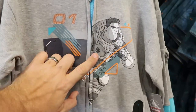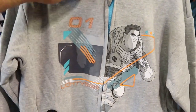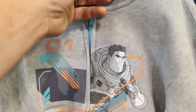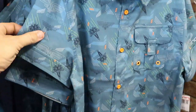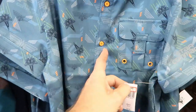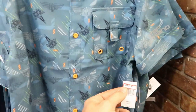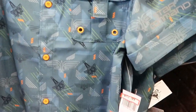And actually, look at this. I'm really surprised. They're starting to get some new Buzz Lightyear merchandise. They have this new Kids hoodie. This one is $19.99, originally $35. Yeah, I'm really surprised that they have Lightyear merchandise here. And also over here, look at this one. So this is a kid's button-down Star Command Lightyear, and this is really, really soft. And check out the pocket on that. It actually says Star Command on the sleeve. These ones are $12.99, marked down from $35. I'm finding a lot of new merchandise over here.